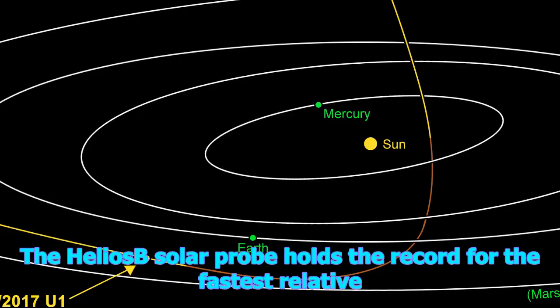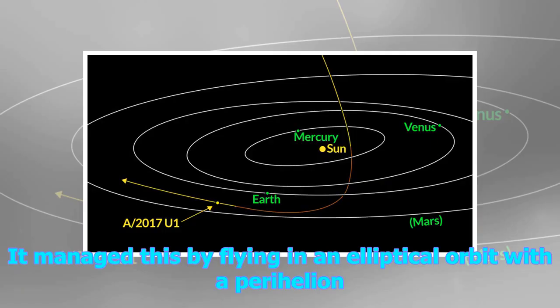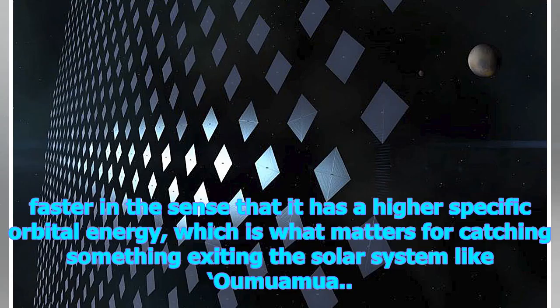The Helios solar probe holds the record for the fastest relative speed ever achieved by a spacecraft at 70.220 km/s. It managed this by flying in an elliptical orbit with a perihelion at only 0.3 astronomical units, closer to the Sun than Mercury gets. This means that its orbital energy was much lower, and it wouldn't be able to make it out of the solar system at all. Voyager is much faster in the sense that it has a higher specific orbital energy, which is what matters for catching something exiting the solar system like Oumuamua.